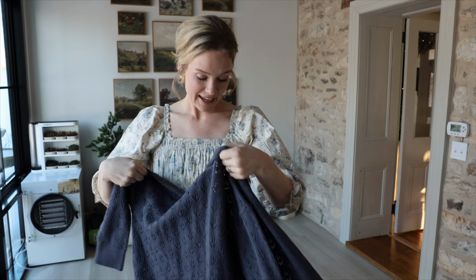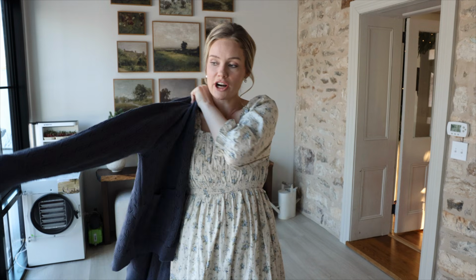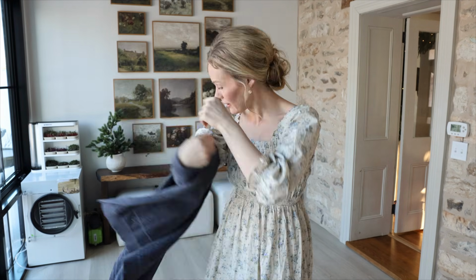I was also thinking that these blues would pair well. This is the Cassis Cardigan, which is also 100% cotton. I got this one in a small.